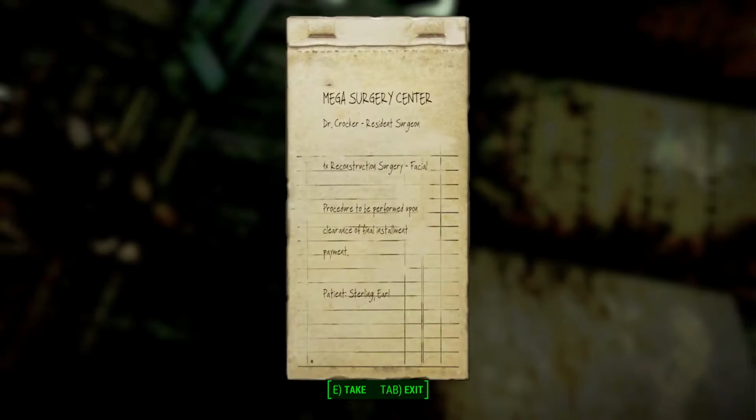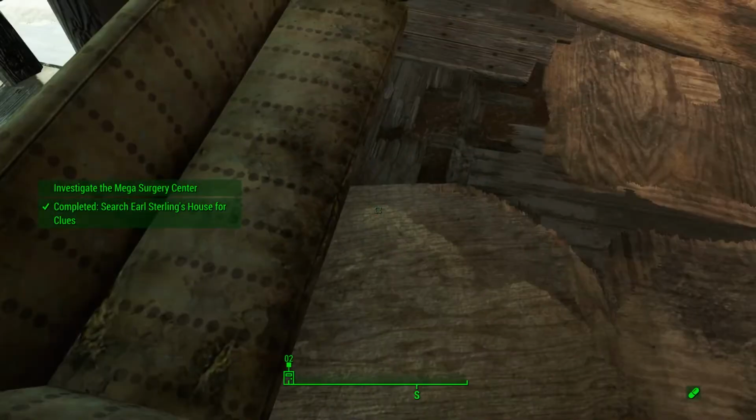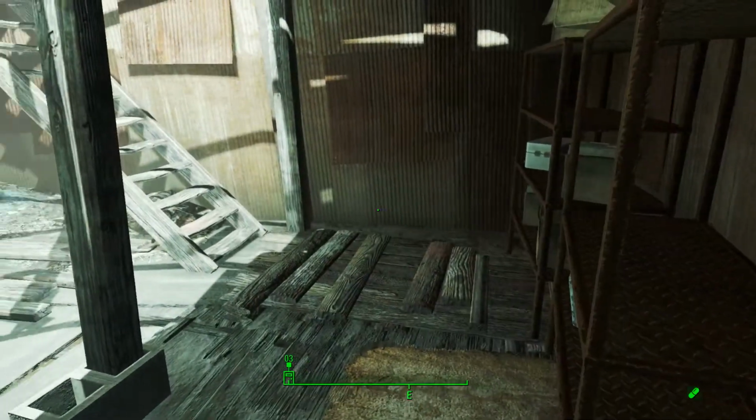Mega Surgery Center, Dr. Crocker resident. One-time reconstruction surgery facial procedure to be performed upon clearance of final installment payment. Patient Earl Sterling.